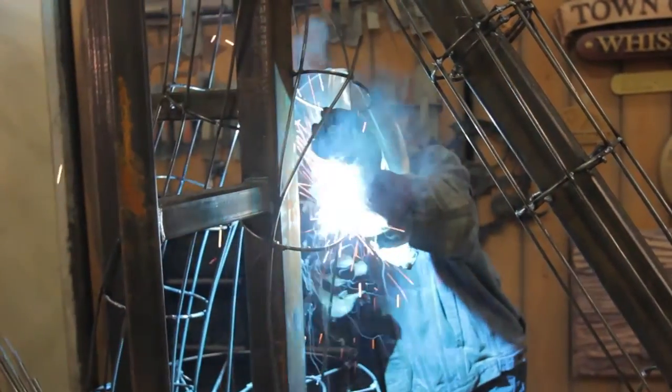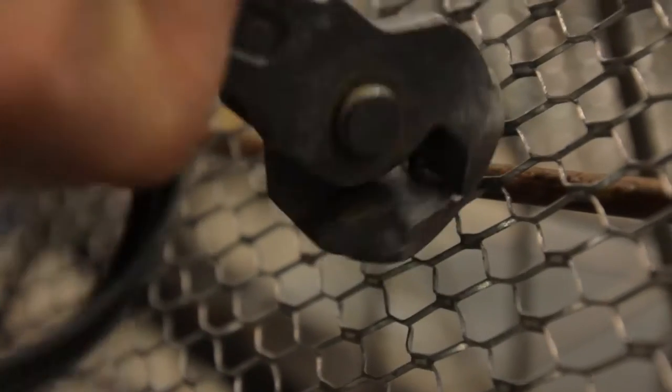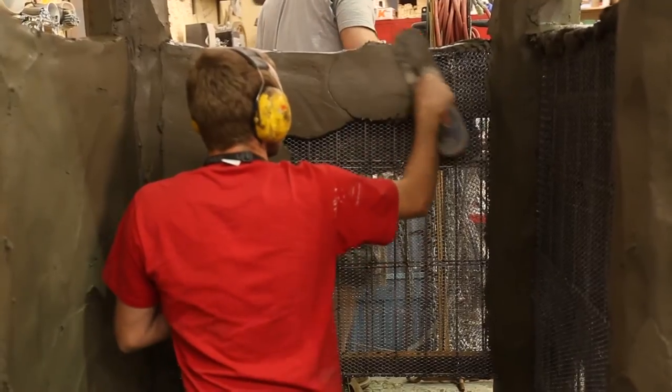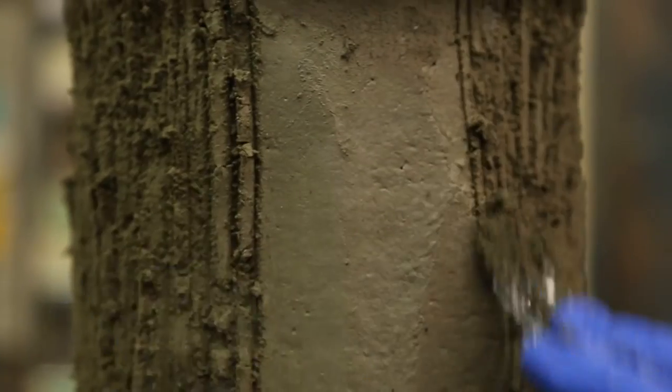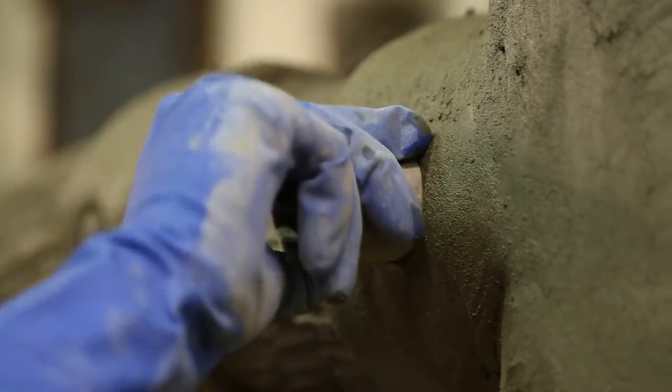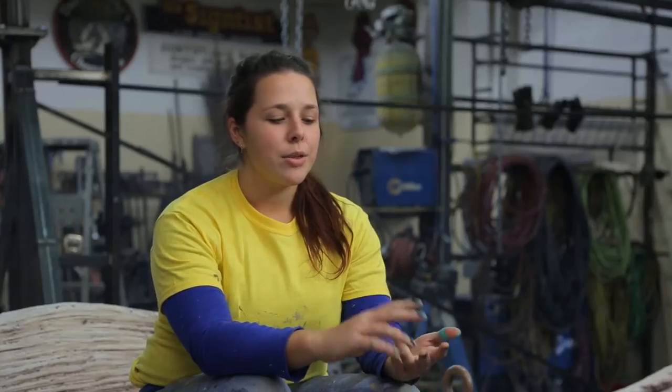After the structure's done and the welding is done, then we attach the expanded metal lath to that, which has got to be the funnest job here. Then we apply the mud, and after the mud gets applied and sets a little bit, then we get to carve it. After the carving stage comes the painting, which is usually what I do. It gets three base coats and then a series of glazes, which adds texture and depth to the piece.